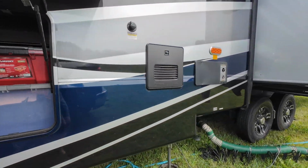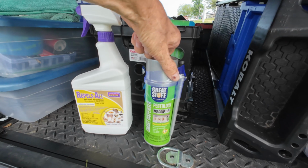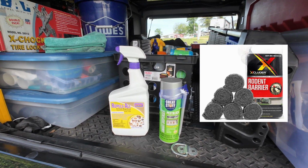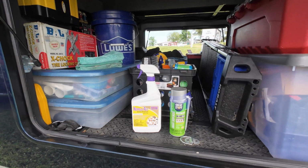Now you can try to prevent them from getting in there by using things like Pest Block, which is a Great Stuff expanding foam. There's also some other stuff called xCluder. I'll put a link here. It's kind of like stainless steel or steel wool and material like that, but it's a little bit different. Use that at other places, I'll show you that.